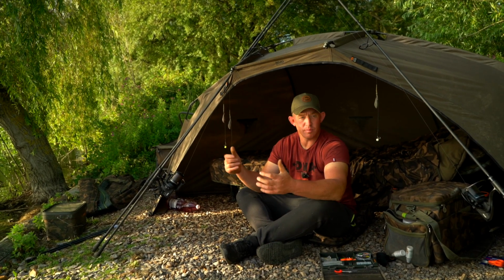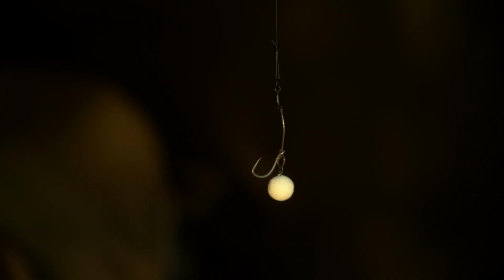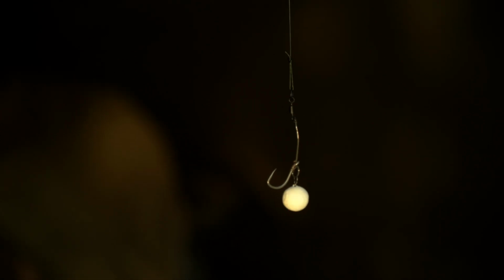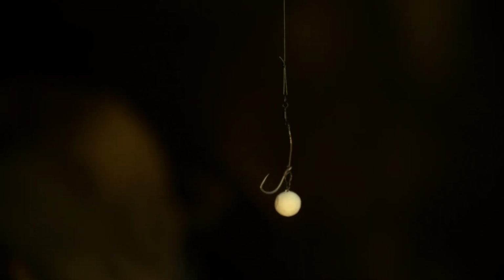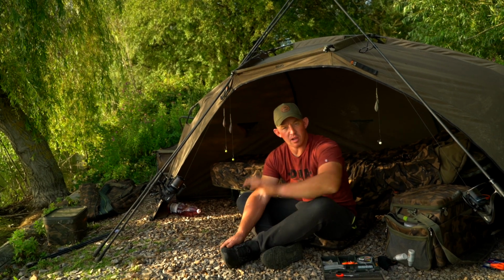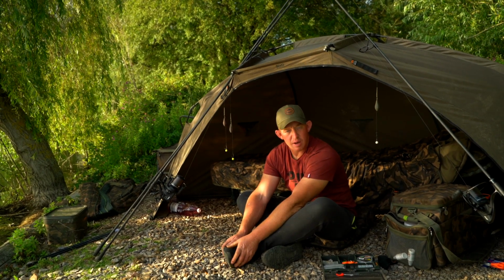But yeah, they're all clipped up to the spots. I've got this rod here, just on a little reverse combi link, and I've got a little Bug white pop-up on there, a little 12 millimetre. And I've gone for white, just because I think it'll stand out over the bottom a little bit on there. I feel like that's a little bit silty, even though it's really clear.